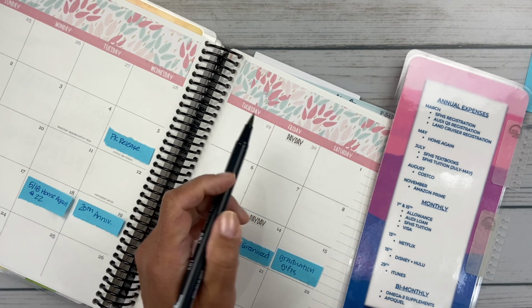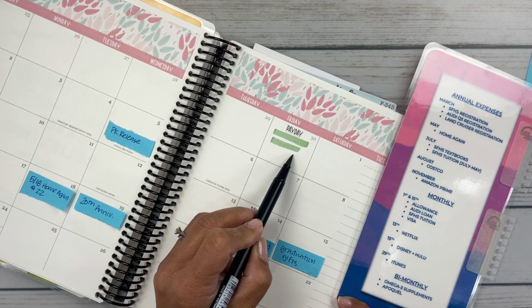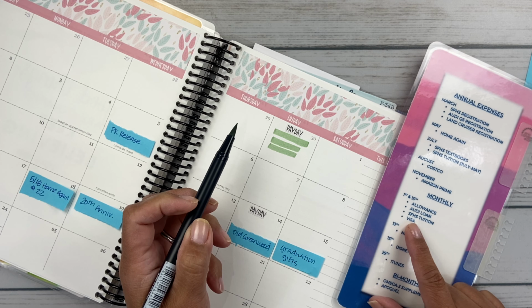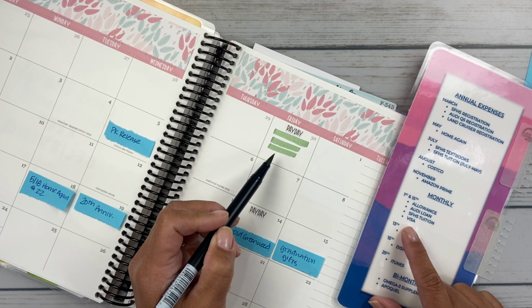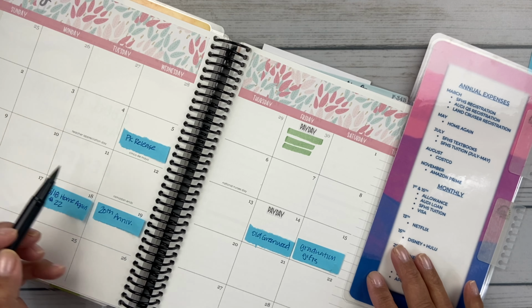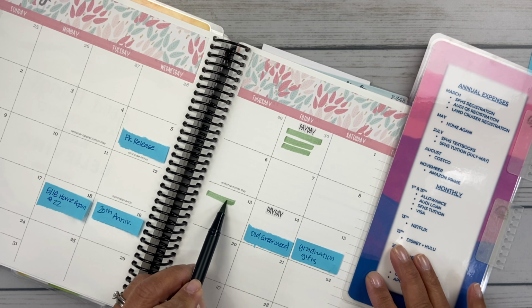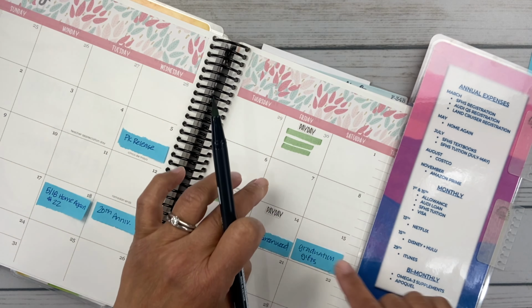I'm going to highlight them here. So we do the girls' allowance, and then I have my car loan. For May, I don't think I have to pay tuition for May and June, but I do have to pay my Visa. And then Netflix is on the 13th, so I'll highlight there for that. So that's all coming out of this first paycheck.